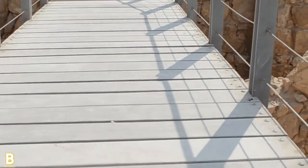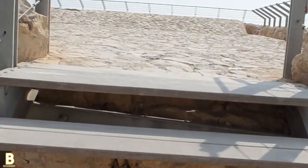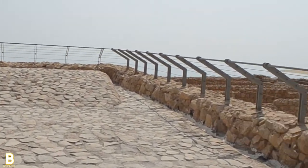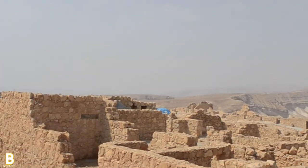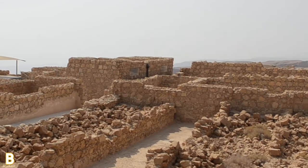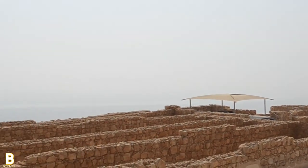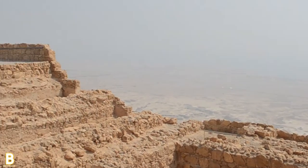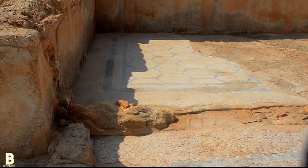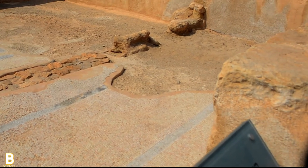Here we have the observation point from the bathhouse. Here's the roof of the bathhouse. Here you can see an example of the beautiful mosaics, tiles and floors that they had in their houses and palaces.